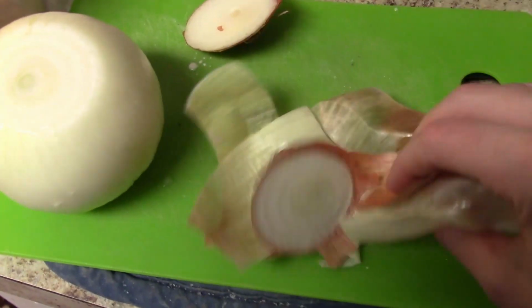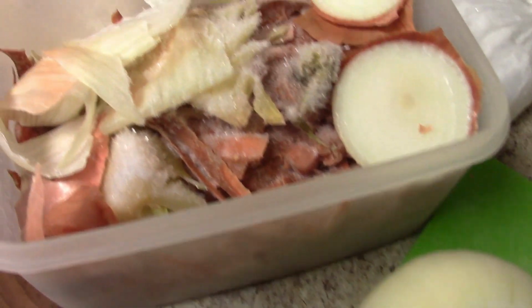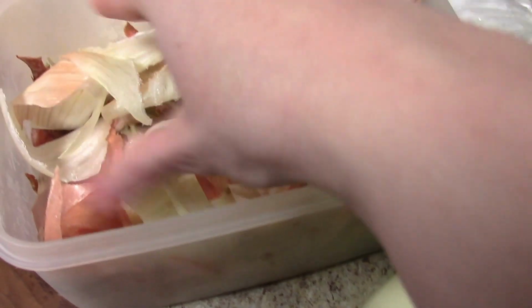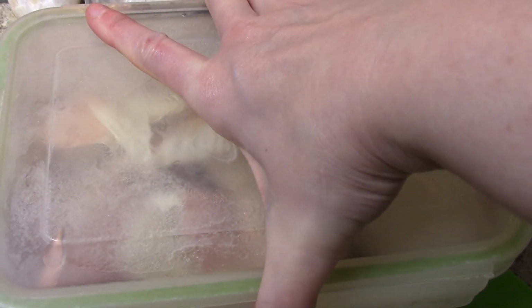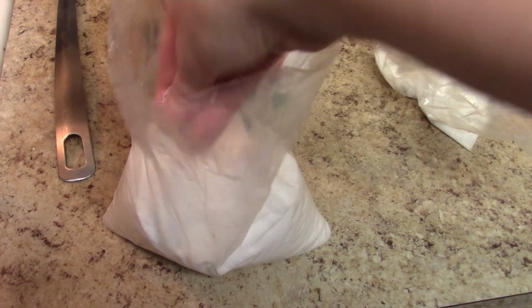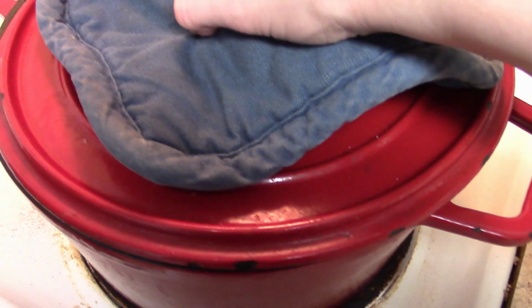Ta-da! I've taken off the root and stem end of the onion, and I'm going to add them to my container of frozen vegetable scraps that I've been collecting throughout the month. Almost full now, but I'm almost done using all of the aromatic vegetables. I'm going to turn this into a broth on week 4. So I'm just going to season with some salt and let the onions sweat for a while.